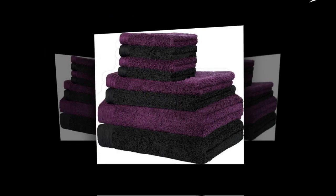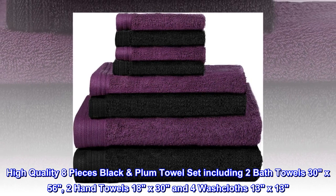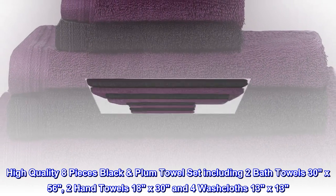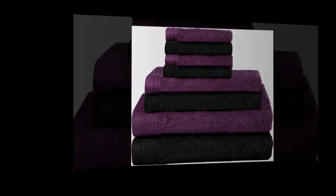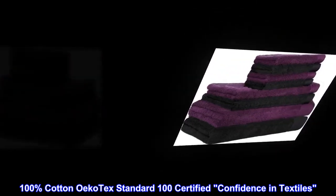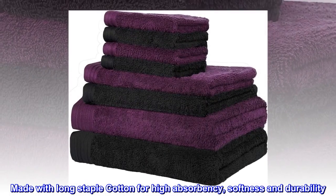Cotton. High quality 8-piece black plum towel set including 2 bath towels 30 by 56, 2 hand towels 18 by 30, and 4 washcloths 13 by 13. All towels with a hook. 100% cotton, OEKO-TEX Standard 100 Certified, Confidence in Textiles. Made with long staple cotton for high absorbency, softness and durability.